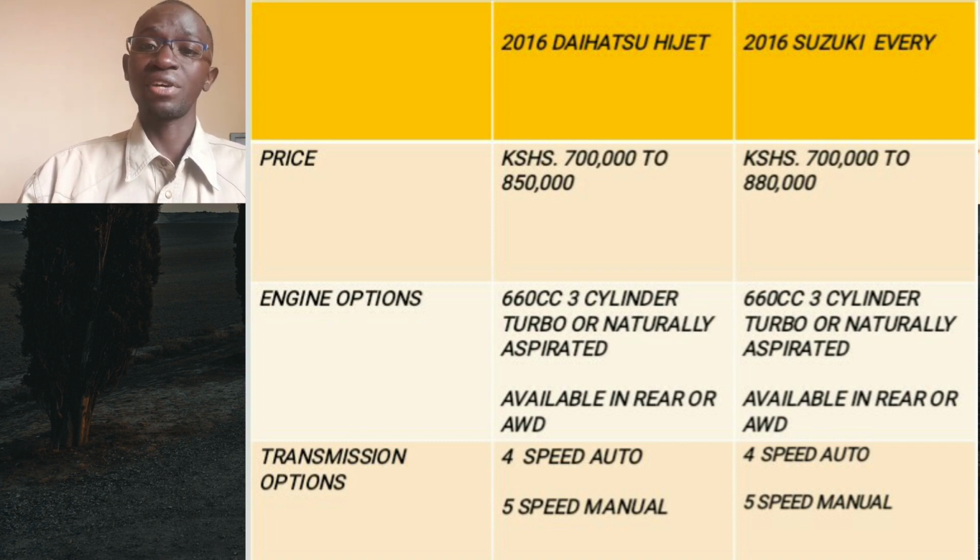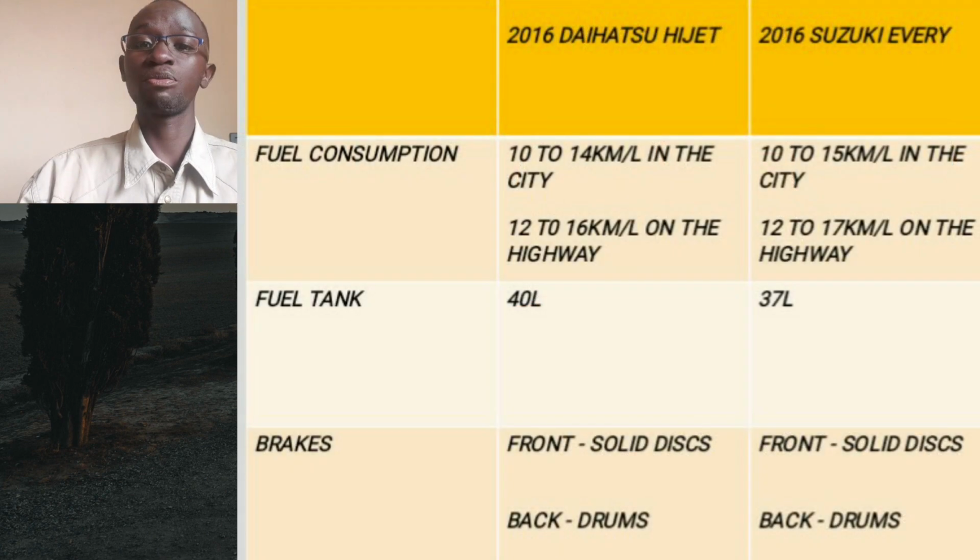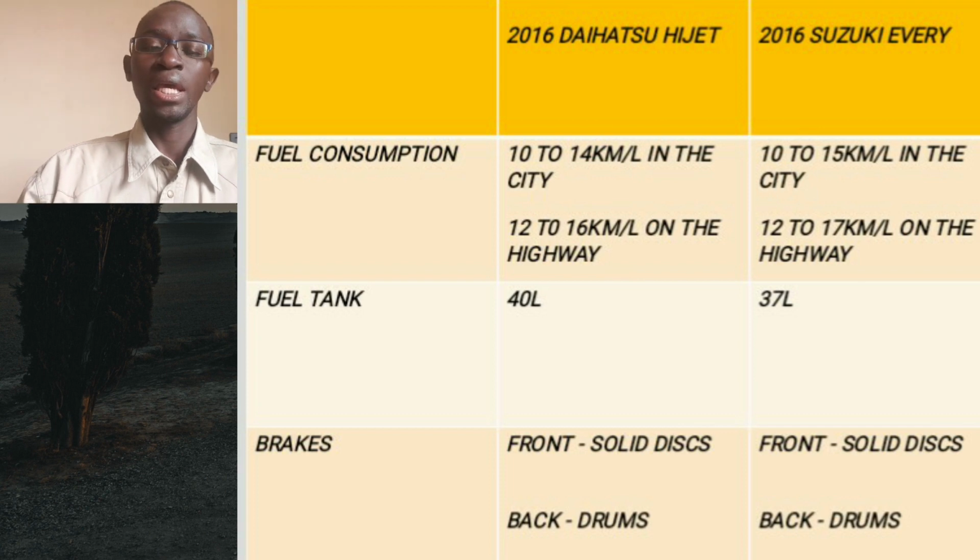In slow-moving traffic, the 660cc naturally aspirated option in the Daihatsu Hijet can give between 10 to around 14 kilometers per liter, depending on how heavy the traffic is as well as on how much weight the vehicle is carrying. In open roads, the efficiency can improve to around 16 kilometers per liter or more, depending on how you drive.